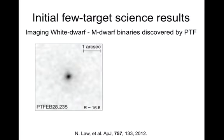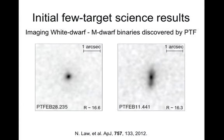We looked at some of these eclipsing M-dwarf, white dwarf binary star systems. This one is quite faint and challenging for our system. You can see it has a 0.2 arc second full width half max. Nothing particularly interesting there. But in one of the other objects in this study, we did find something. And this is where it became kind of interesting.